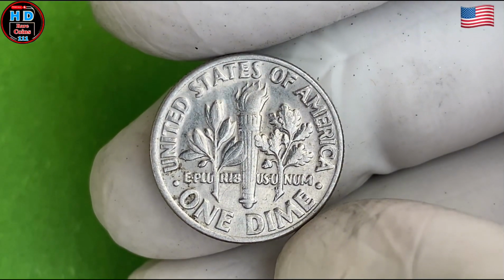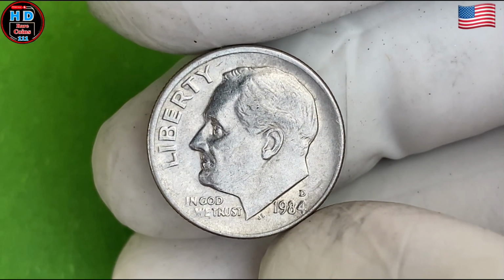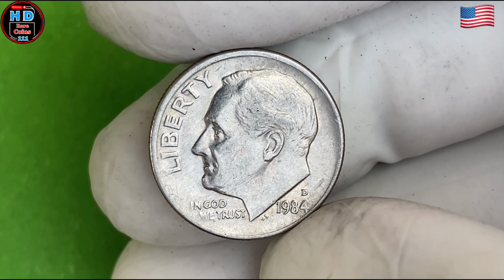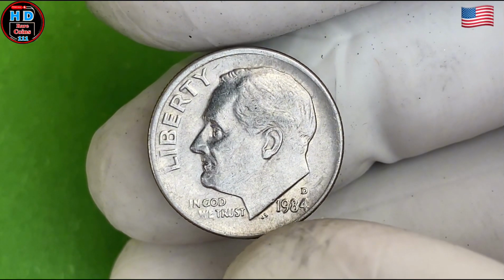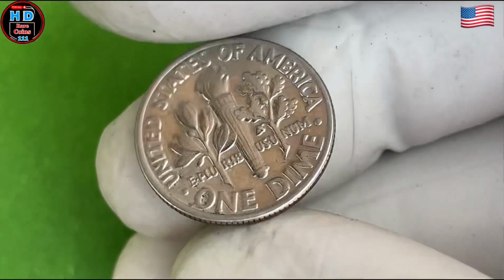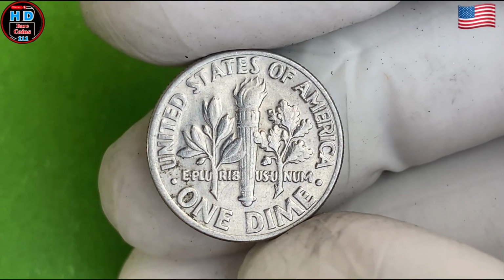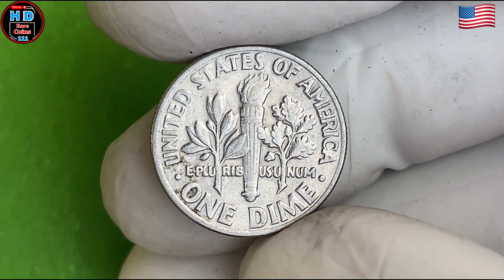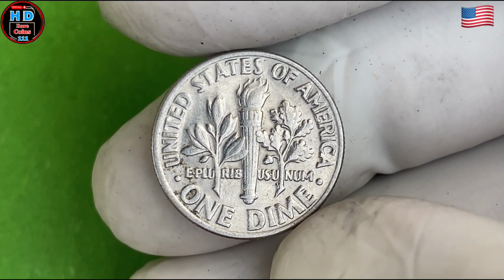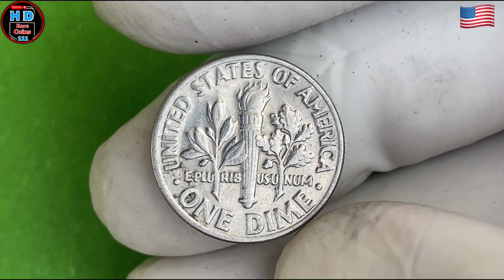In one remarkable case, a pristine 1984 Roosevelt dime with exceptional detail and possibly a mint error was recently sold for an incredible $53,000. Yes, you read that right, $53,000 for a single dime. This sale highlights just how valuable a well-preserved, rare coin can be, even if it comes from a year as recent as 1984. The high price reflects not just the rarity of the coin but also the demand among collectors who specialize in high-quality examples and era coins.